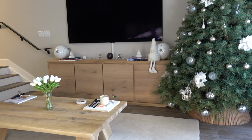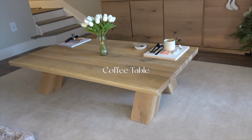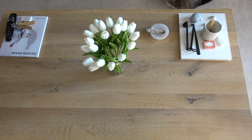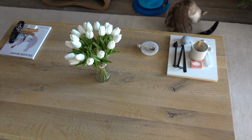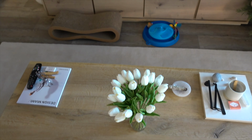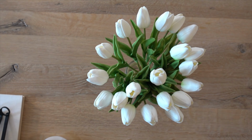So this coffee table right here is from RH and it's the smallest one. I want to fill it up with beautiful books and stuff like that, so I still need to get a few more books. These are just books that my boyfriend had, and we have one book there with candles and stuff. Cute things going on here, some sage, a candle. These are just some tulips I got over the weekend.